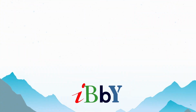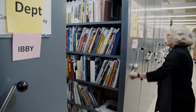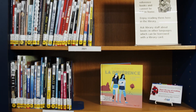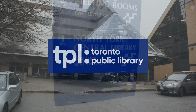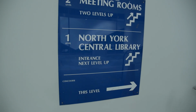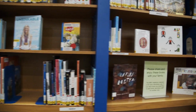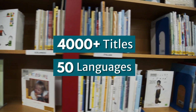Let's find out. For over a decade, IBBY, the International Board on Books for Young People, has been building and adding to a collection of books that feature outstanding disability representation for kids, and it's all housed at the Toronto Public Library. Every 2 years, the IBBY National Sections selects new books to add to the collection from around the world. Currently, the collection holds over 4,000 titles in 50 different languages.